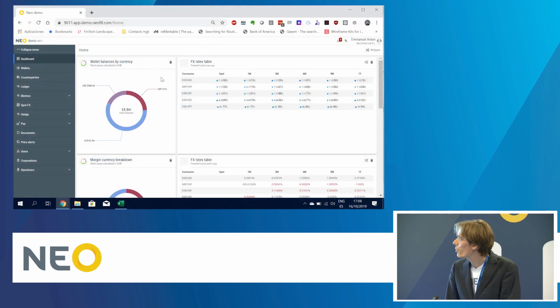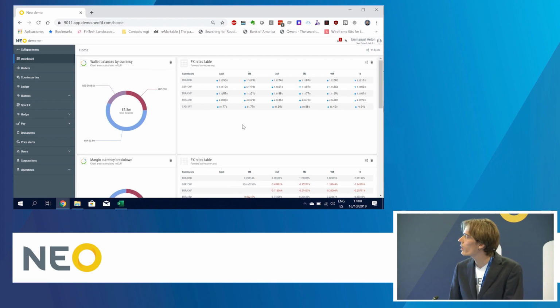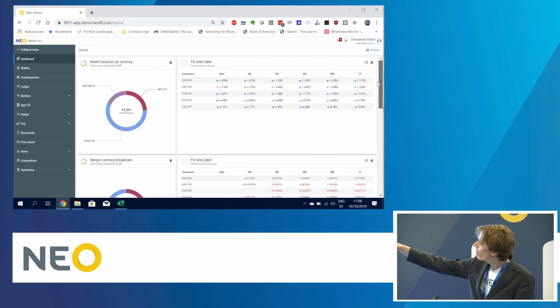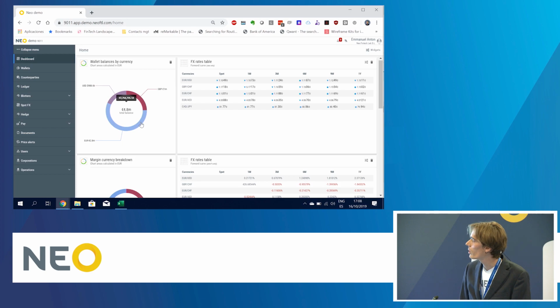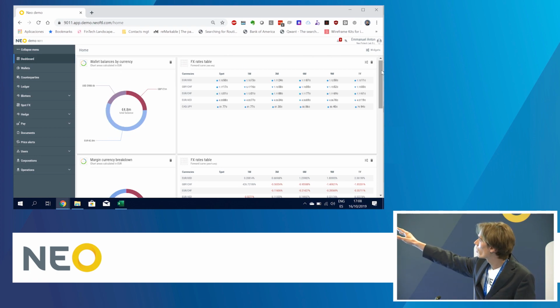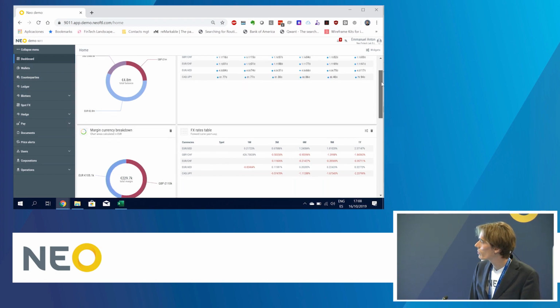So here is a snapshot of what Neo is about. This is your dashboard. This is mostly from where you're going to manage your currency exposure on a regular basis. You can see up there a pie chart that summarizes your currency holdings in the different currencies that you're dealing with. You can click on each of the currencies so that you have the detail between all your currency accounts. On that part of the screen, you have a table that you can fully customize that gives you an overview of the key FX rates that you are monitoring from spot to 1 year onwards.